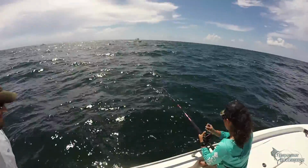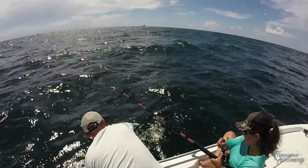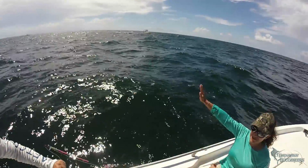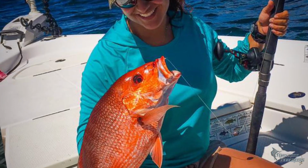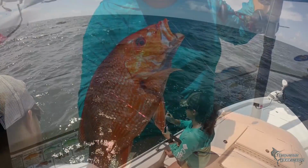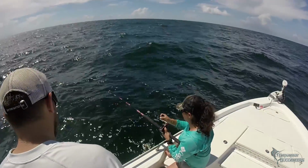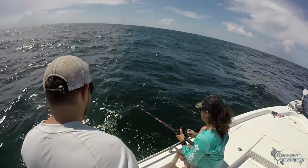Here, Daniela has hooked up on a larger one and puts it on the boat solo and is very pleased about it. It's definitely one for the dinner table. The girls bring a few more fish to the boat, including a big blue runner that Daniela catches, as well as a few more undersized snapper we successfully release.